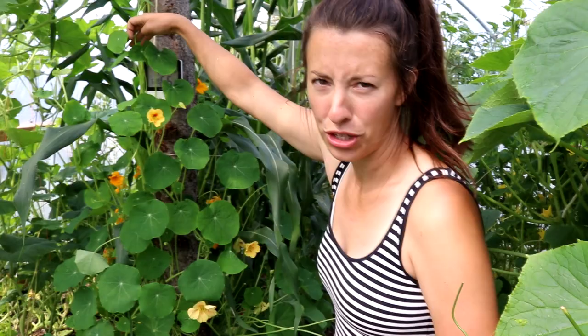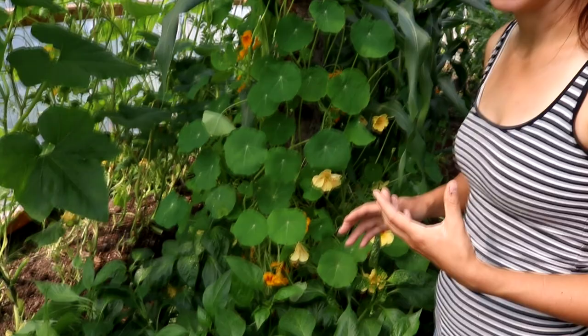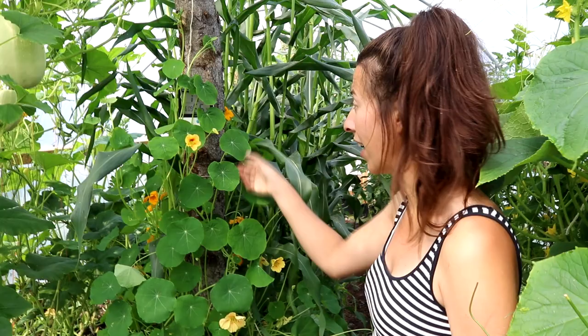We have our temperature gauge right behind our nasturtium. Nasturtium grows incredibly well here. I don't know what it is about Alaska, but it does seem to get very big. This one's actually not as big as they get. And it's just nicely trellising up this little spruce log we have in here.